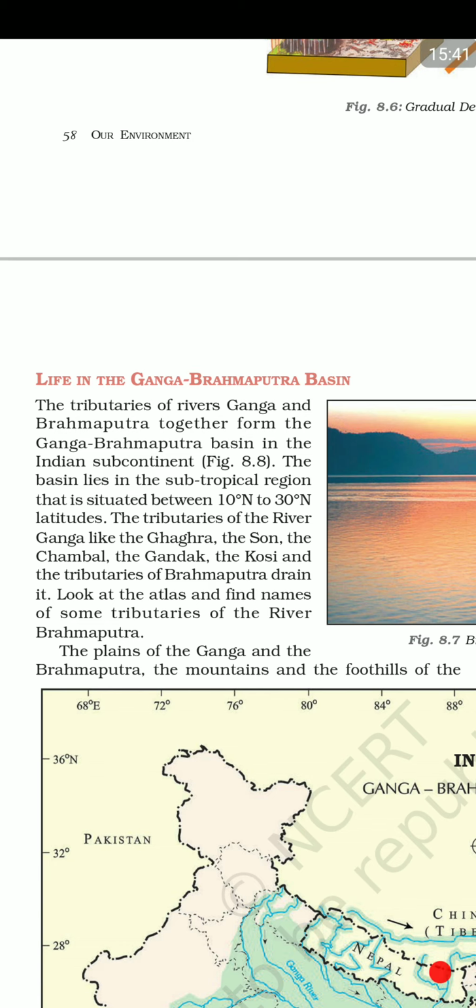Now some of the important tributaries of the Ganga in the north are Ram Ganga, right? Then Gomti, Ghagra, Gandak, Kosi, and Mahananda. So the trick for the left tributaries of Ganga is: राम ने गोमती के घाघरे पर गंदी कढ़ाई की, right? And the right tributaries of the Ganga are Yamuna and Son, right? In total, there are 8 tributaries of Ganga.